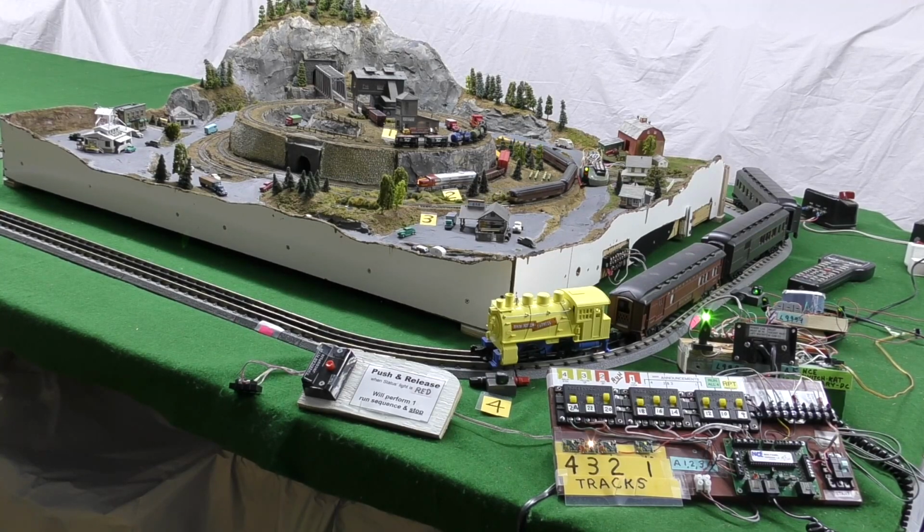So if you're running some kind of a public display or just a home layout where you want to let the visitors start the trains, you can set it up so they push the button and the trains run either just through one sequence like we demonstrated earlier with the announcements on, or you can have it run continuously. And like I mentioned, those two diesels on the lower end gauge loops, those are Kato diesels with ESU low sound DCC decoders and sound.